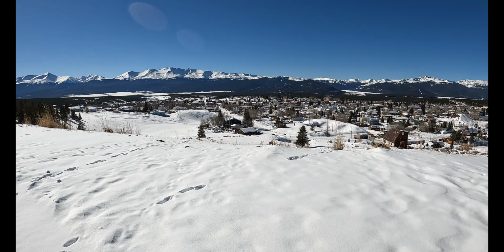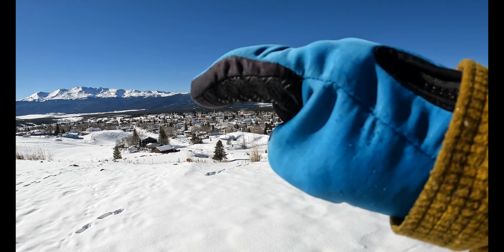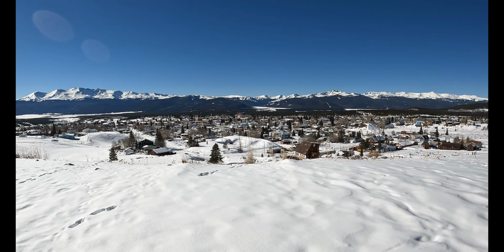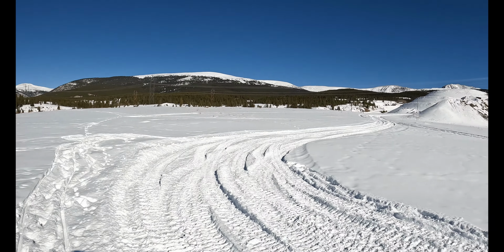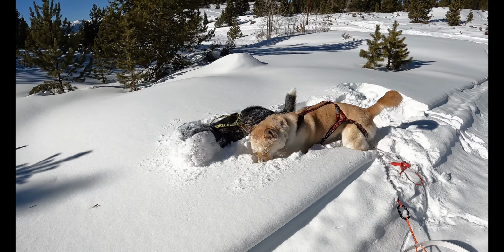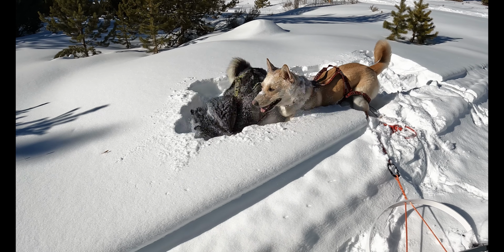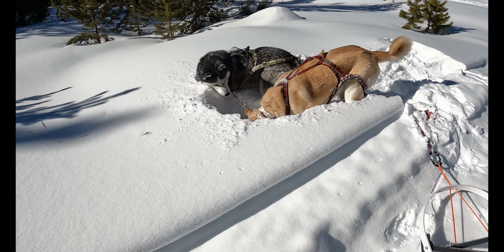Okay, here is the town of Leadville. Over there, you can see Turquoise Lake. That is a good place to run large teams of dogs and snowmobile and ski or whatever. Nice trail over there. But that's the town of Leadville, and over here is the East Mining District. You can see how well this run is going. I don't know what they are looking for.